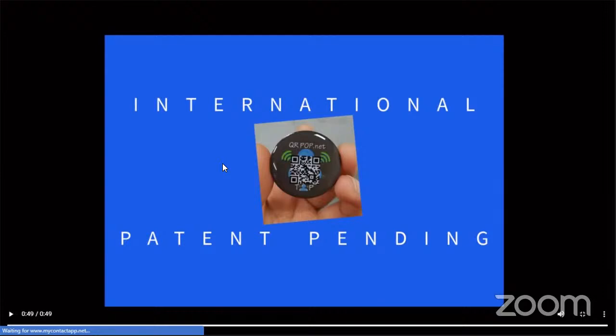Support at mycontactapp.net. By the way, as I mentioned, this is the first week of these things, but the flawlessness of my contact app use is undisputable.